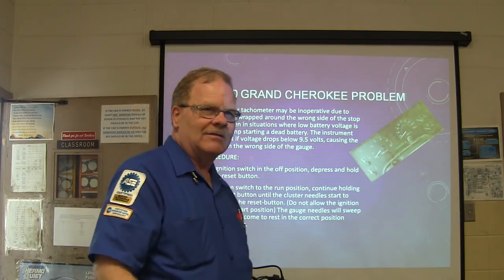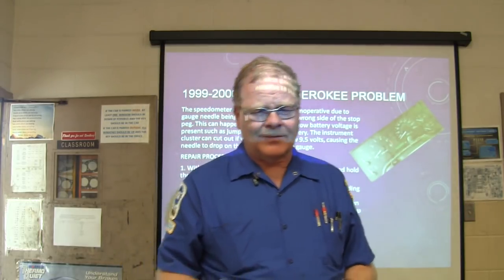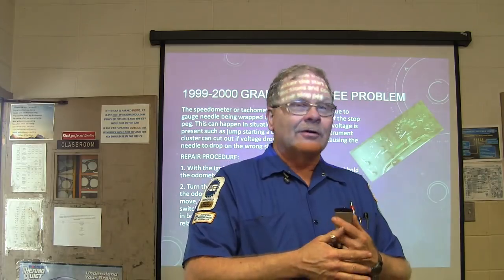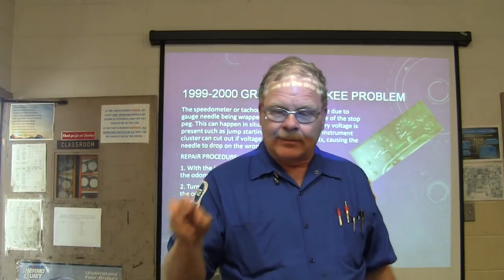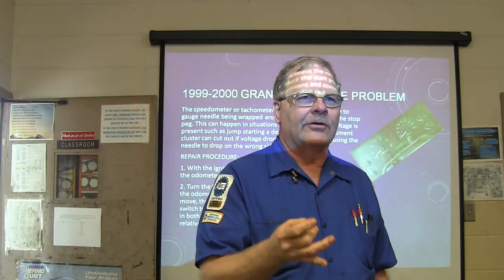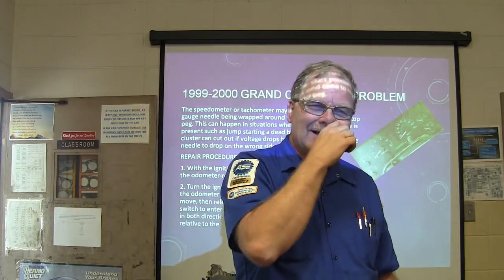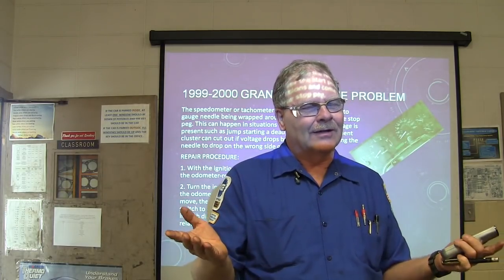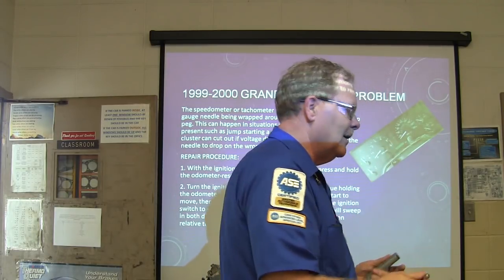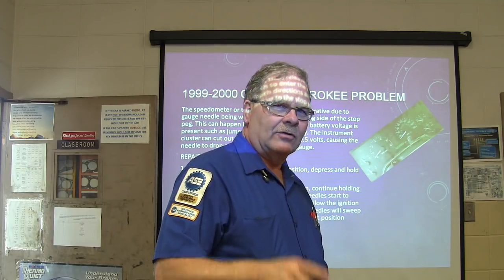Now, some of these Chevrolets, like late 2000s models, you can order all of the stepper motors. It's a little kit. It costs about $36. And every stepper motor that goes in that instrument cluster, they'll send it to you. They send you solder, a solder sucker, a soldering iron, and a little thing to pop the needles off. It's kind of fun replacing all those cluster things; we've done a few of them here. Instead of replacing the instrument cluster, all you got to do is replace all of those little things. And you'll get a chance to do that too, so don't go to sleep on me.